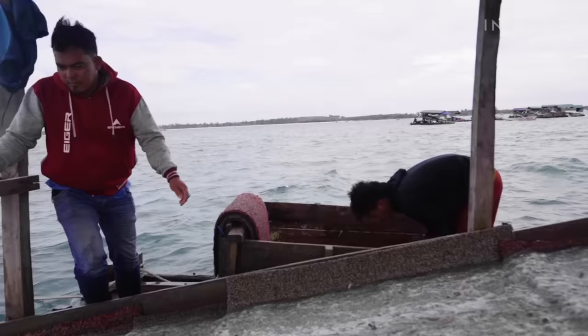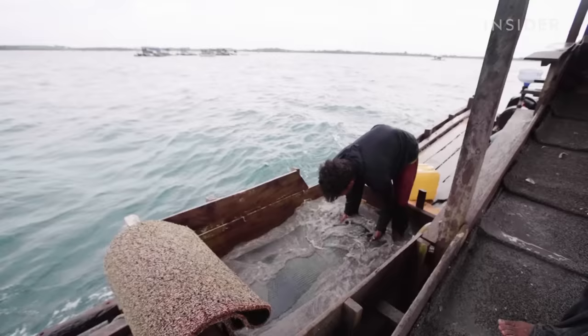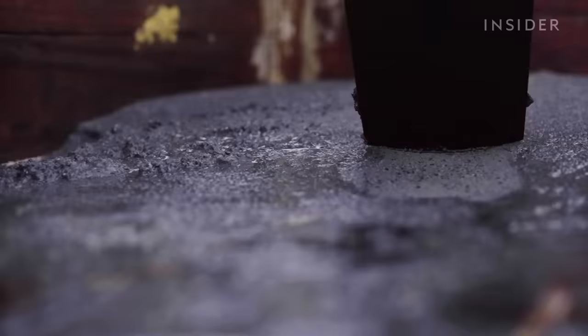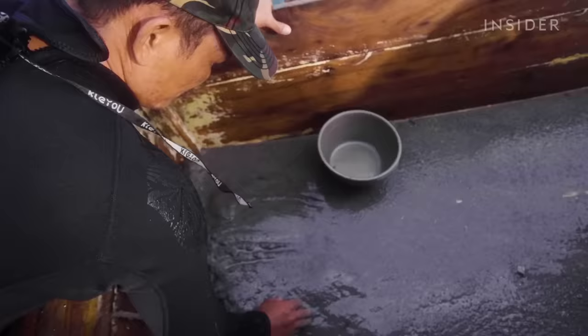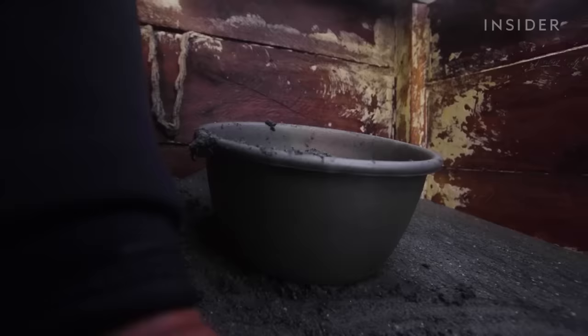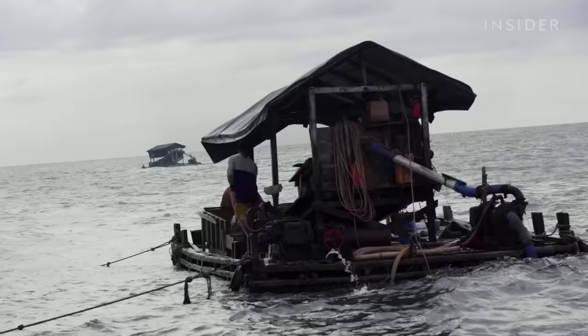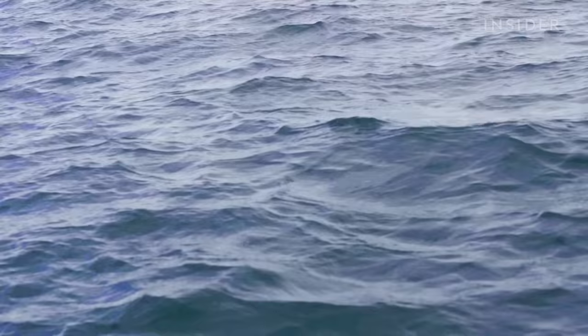Next, workers peel the mats off and bring them to these basins, where they wash out the tin that's trapped inside the pores. Then they drain the water and scoop the ore into bowls. The whole process is loud, and it can be hard to keep tabs on Joko, who's still submerged about 60 feet beneath them.